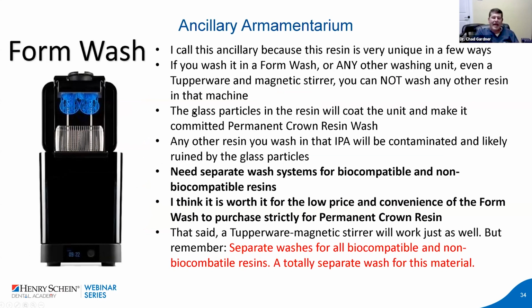Form Wash, I call this an ancillary armamentarium. This resin is very different. If you wash it in the Form Wash, that Form Wash just became a permanent crown resin Form Wash, and that's pretty much it. That's good and, you know, bad in some ways, I guess you could say, a negative or a positive. It uses up the machine. You can't run anything else through it.